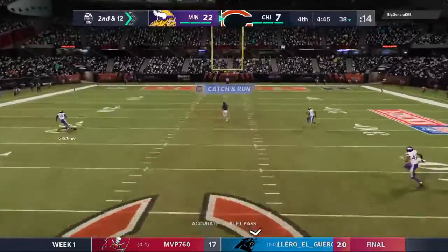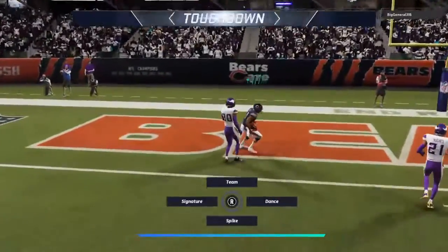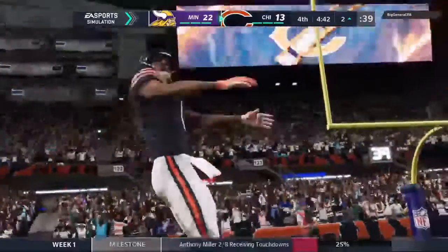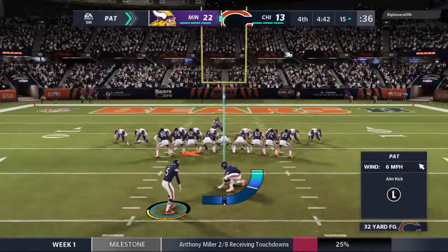Going up top for Miller. That's caught inside the 20. Touchdown, Chicago. Anthony Miller, already his second touchdown here in this opening weekend. And the Bears get a bit closer.